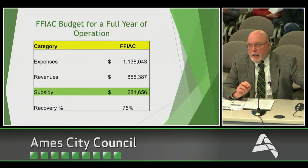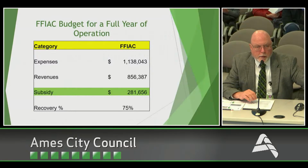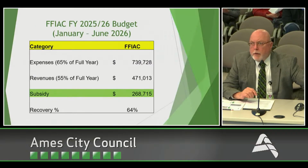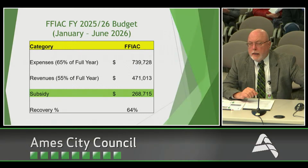And also mention out of that $1.13 million for expenses, over 800,000 of it is focused just on staffing, full-time and part-time staffing. So that's a good portion. Utilities would be the next largest component of that budget. Now, when we look to fiscal year 25-26, because of the construction schedule and so on, we're really looking at Fitch being open January through June of 2026.